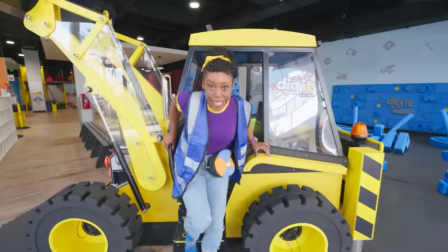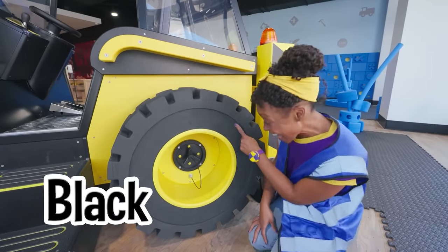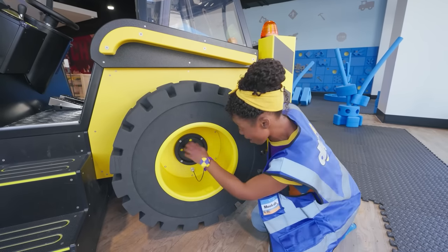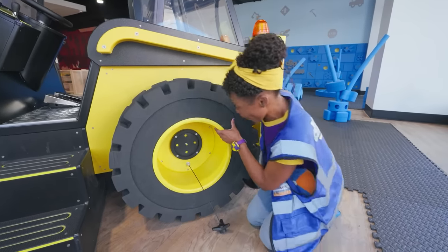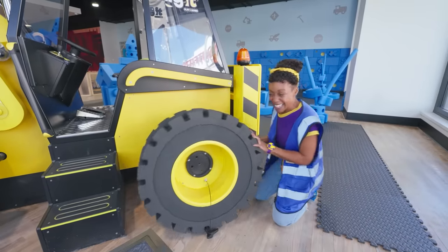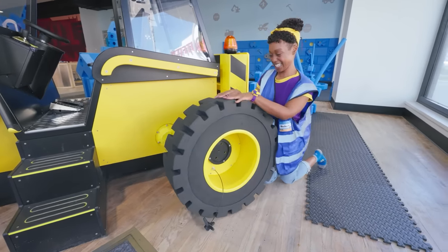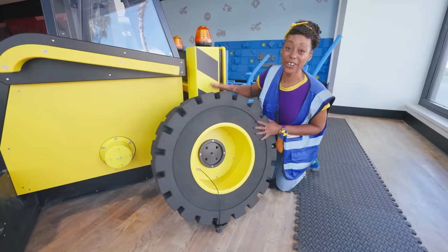Ooh, and look at these big tires. Black and yellow. One of my favorite colors. Oh, let's see what this does. Spin, spin, spin. Whoa! So cool! We can roll it around. This is a big circle. Easier for rolling. And these are called treads. They help the wheel get traction.